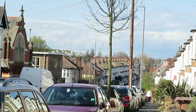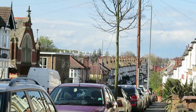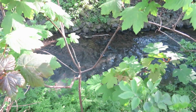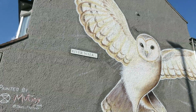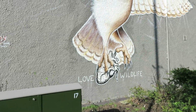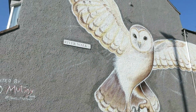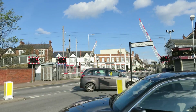This is Highams Park, Hale End. Sort of quite a genteel area, this. And here we have the River Ching trundling along between the houses. There's a really lovely mural which looks like it's just been painted by Mutiny 2016. So it's in there, love wildlife. What a wonderful sentiment. Yep, Highams Park has a working level crossing.